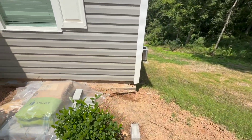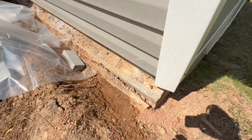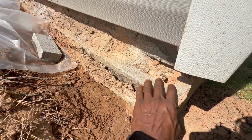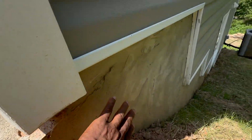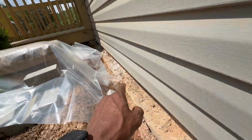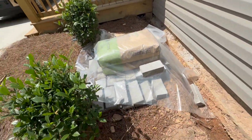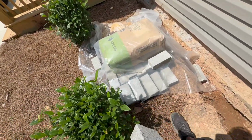What ended up happening was, you see these right here? These are blocks. We filled in most of them, but there were a couple of them where, when the guys came in and did the mortar smear, they didn't fill in the blocks like I told them to. So I actually filled it in until we can lay these. These are called slag blocks. I didn't even know these existed, guys.